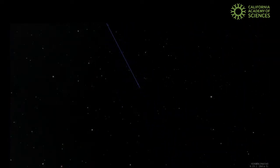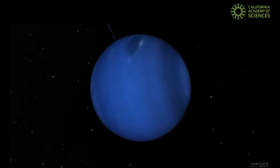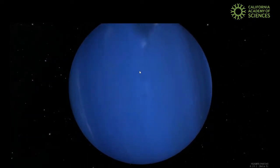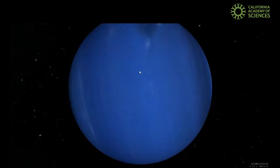Now, Uranus also kind of has the same deal going on. It has to rotate the wrong direction. I should say different direction. There is no wrong in space. But Neptune, if I wanted to know how old a surface feature is on Neptune, I just count the craters, right? Big problem. No craters.